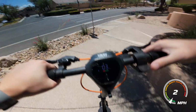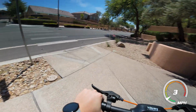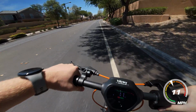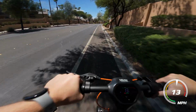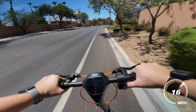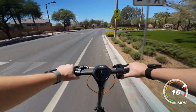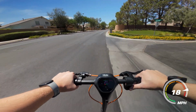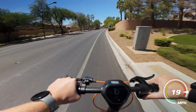Okay, today we have the Hiboy Max Pro. This is my absolute first ride on this thing. Absolute first ride. I mean, other than riding it the few hundred feet to where I started recording, this is it. So this is a $650 electric scooter.